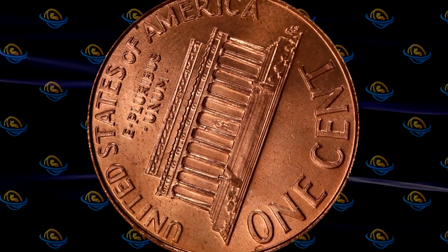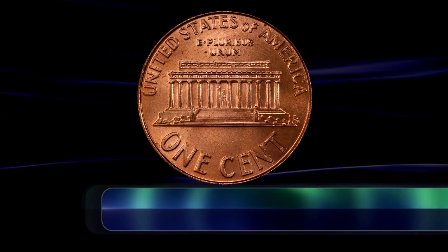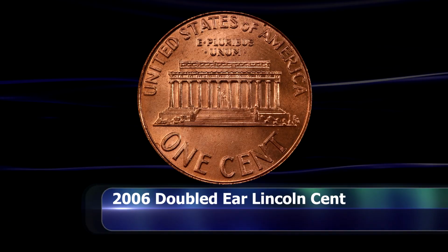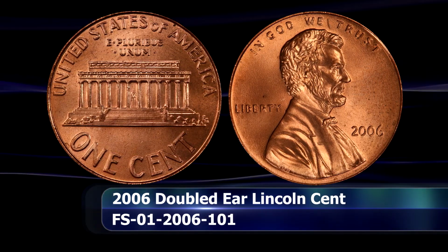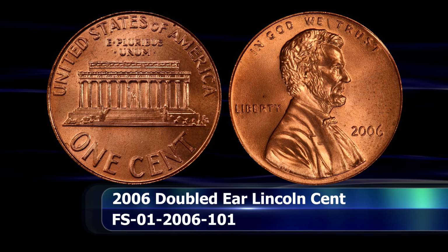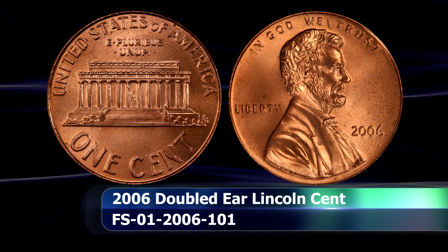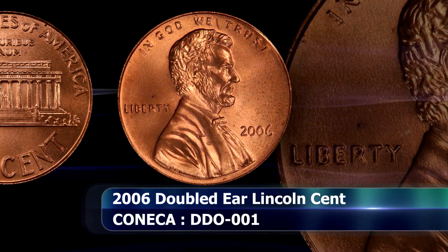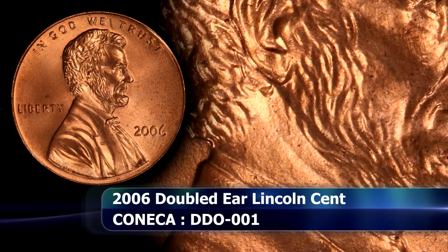Here is a rundown of the top doubled ear varieties for the Lincoln Cent series. We'll start off with a 2006 doubled-eared Lincoln Cent. On this coin, we don't see the entire ear being doubled like we will on some of the later coins, but here, all the same, a portion of the earlobe is clearly doubled due southwest of the intended position.